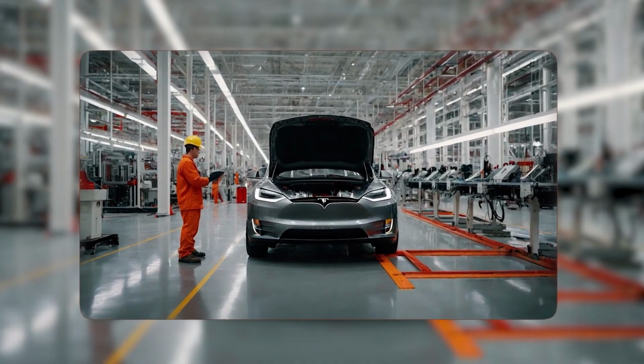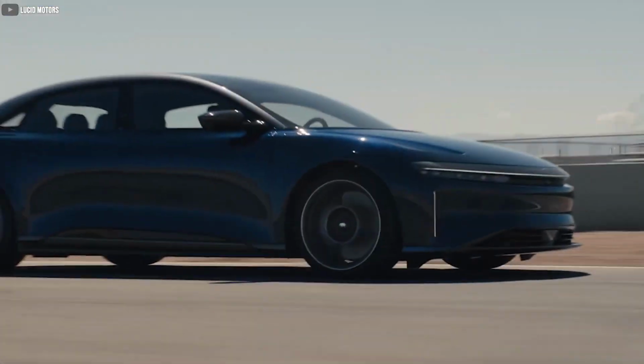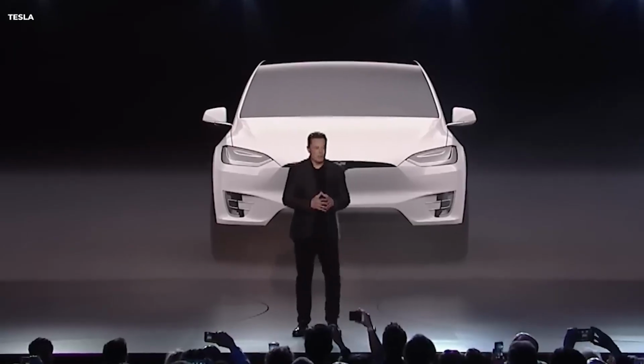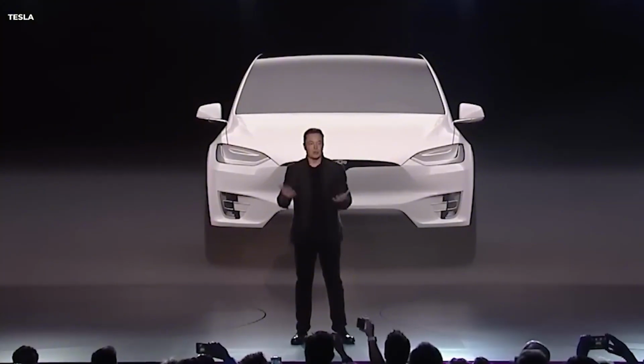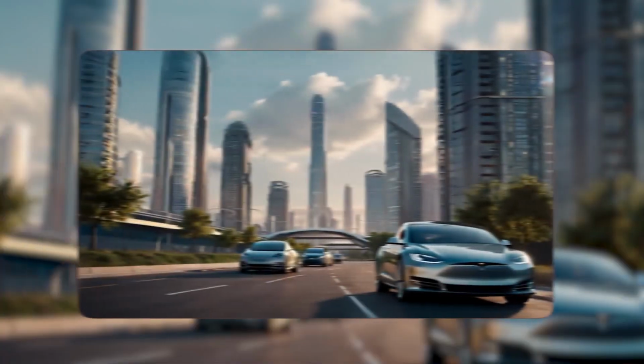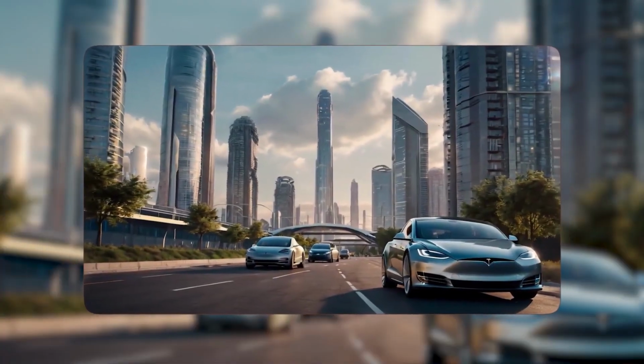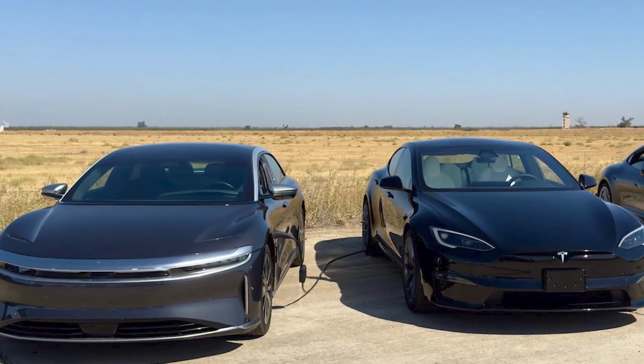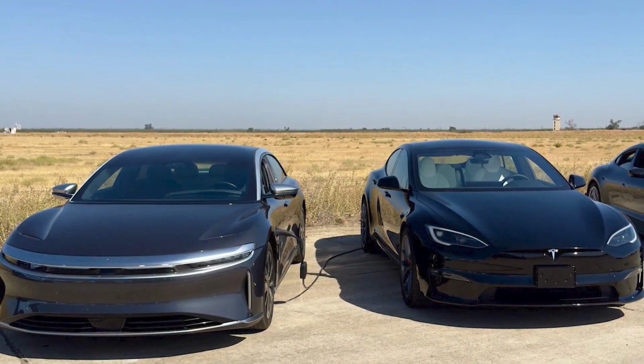BYD is number one in terms of market share, but Tesla still has a very strong hold in terms of technological edge and innovation. In the future, the company that will be able to create the right balance of these two things will be called the real king of the EV market.